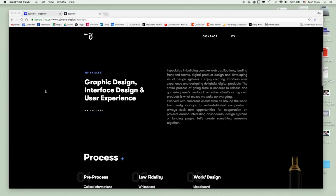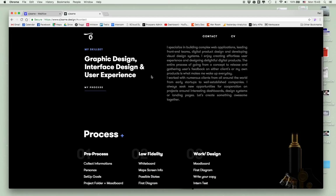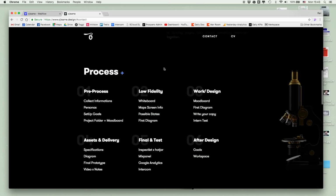So let's continue. Graphic designer, interface design, and user experience. Even without reading all this text, I know already what his services are and what he knows. This looks like a good text, but honestly, typography wise, I don't really like reading block text and the spacing. I don't feel like reading this just because of how it's designed. I think this little text block could look a bit better.